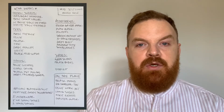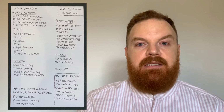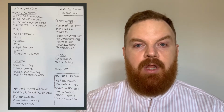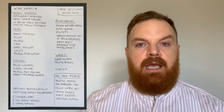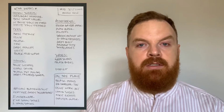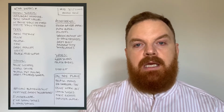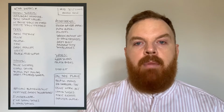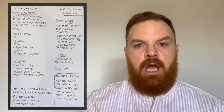So the next thing I do is I write out a packing list. I find that this is really helpful. It allows me to just go directly to the items that are on the list, pull them out of my closet or my drawers, and put them in stacks, and then they are ready to go directly into the packing cubes or suitcase, and we're good to go.